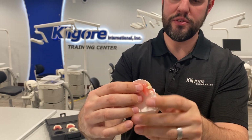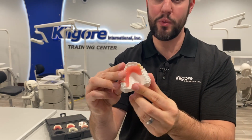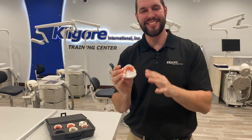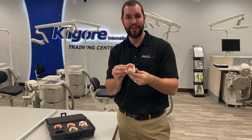Explain how durable these are. I used to have a doctor that joked around with me about being able to take these things and throw them across the room, they wouldn't break. So that's maybe an extreme demonstration, but again, this is something that's a great model in your arsenal right here. It's something you can explain to patients as another option.